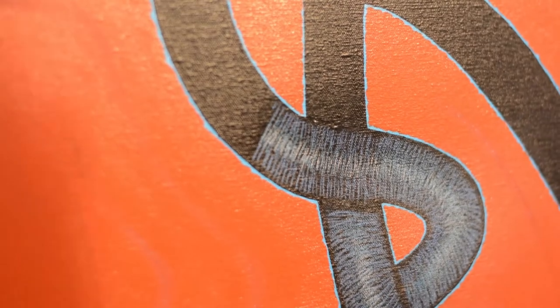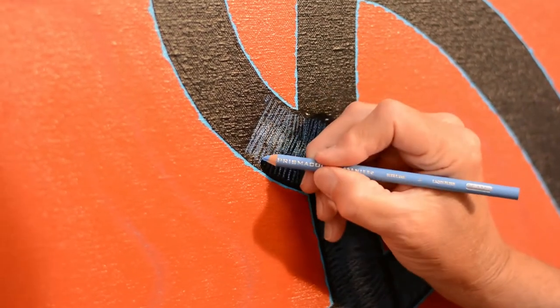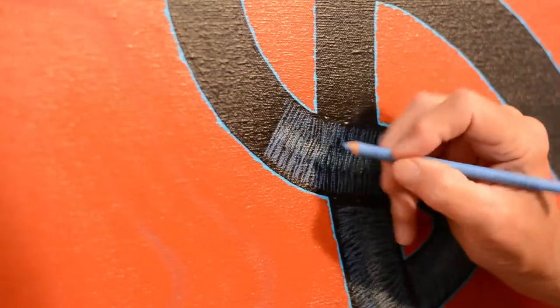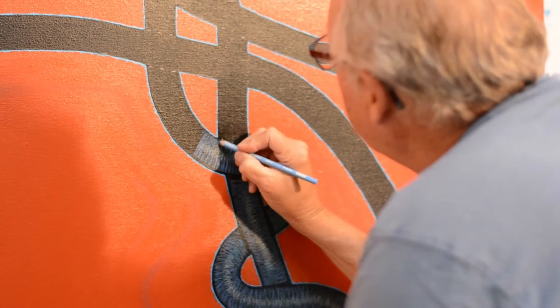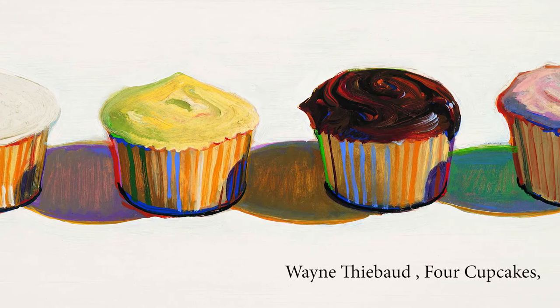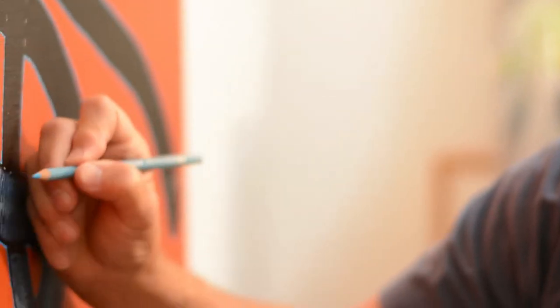In terms of there actually being symbols in my work that might be universal to my work, I don't really think that there is anything that exists that way. However, I really loved Wayne Thiebaud. He always has these halos of color around objects, and I have used that constantly in my own work because I just love the way it looks.